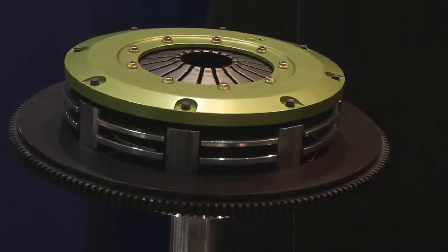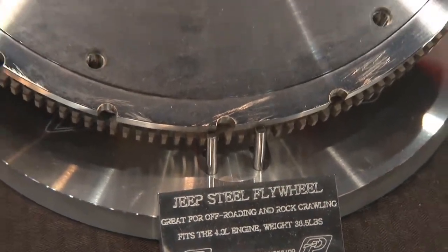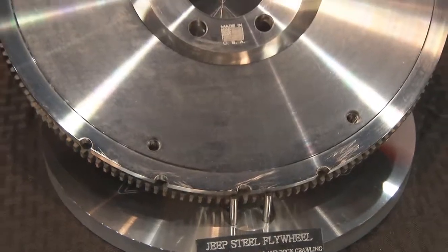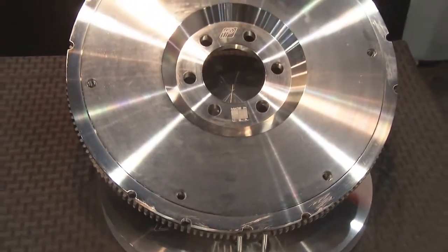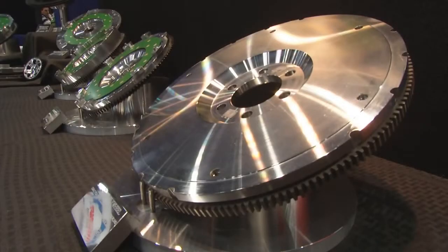Yeah, you have a lot of array of clutches. What really impressed me, you make aluminum, you also make some steel, and you have a new one, billet? We do. The lightweight flywheel is good for most of the street performance, but we found the extreme off-roaders and the rock crawlers actually want to have a higher weight. So we've designed a new Jeep flywheel that actually adds 14 pounds to the weight of the flywheel, which allows them pretty much to idle up the side of a mountain.